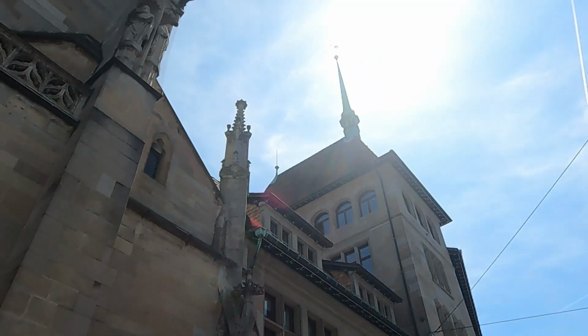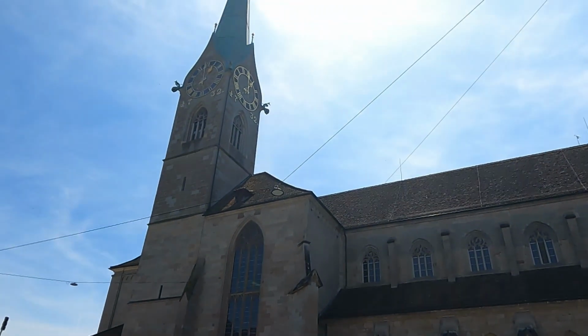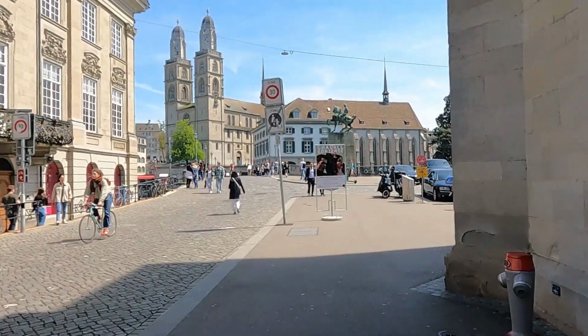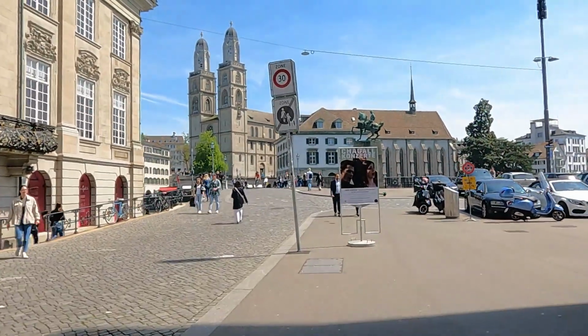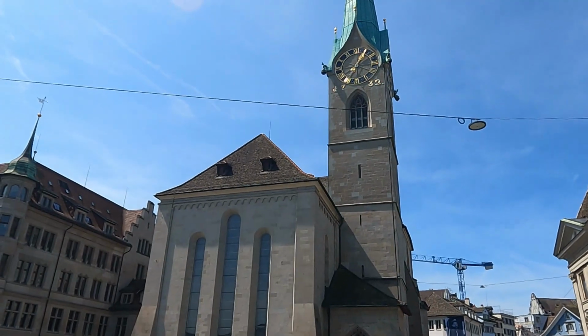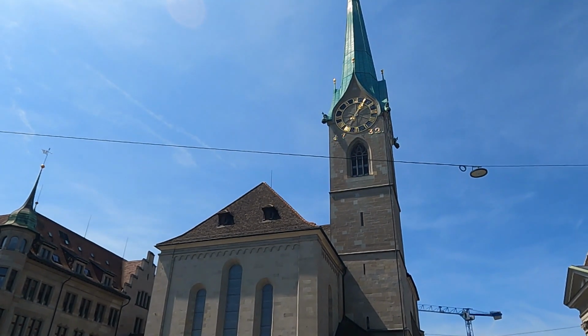Some of you may be wondering, what are the names of some of these churches that I'm looking at? I have no idea. I immediately forgot the names of the churches, but it's all good. It's a lot of fun just to walk around and really enjoy the sights and be a real tourist. And I do recommend anybody, if you are looking for a cool place to go, Zurich, Switzerland.